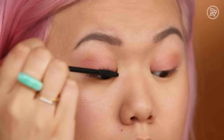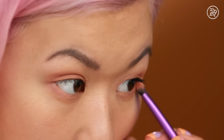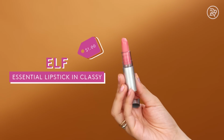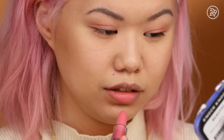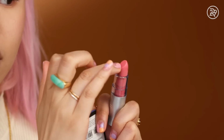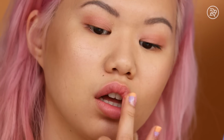Then to finish off the eyes, I curled my eyelashes and applied a couple layers of the Wet n Wild mascara and added a bit of the pink blush on my lash line for a little bit of extra definition. And then to finish off the look, I used a little bit of the e.l.f. lipstick, which at first was a little bit difficult to work with straight out of the bullet. So I used it on my finger, warmed it up on my fingers, and tapped it into my lips as a stain.